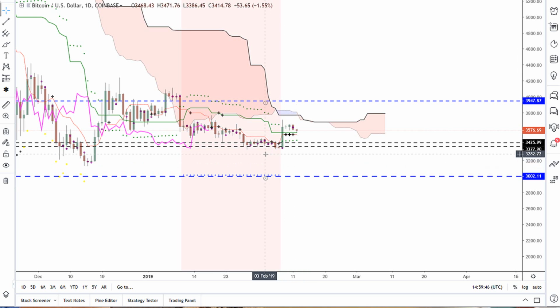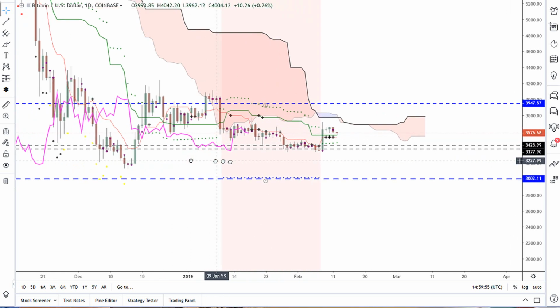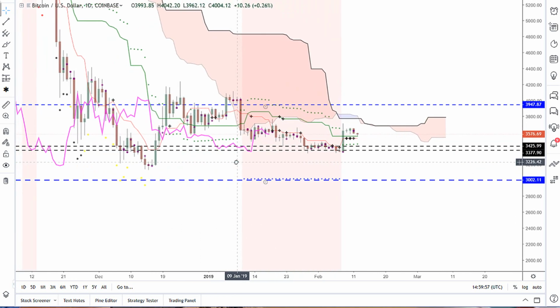So here's a daily chart for Bitcoin, with Coinbase as the data feed. You can see the blue lines here. This marks off the major support and resistances. This is the consolidation pattern that it's been going in. The top of it is about 3947. The bottom is 3,002. Yes, we haven't reached 3,002, but that's still a major support there.